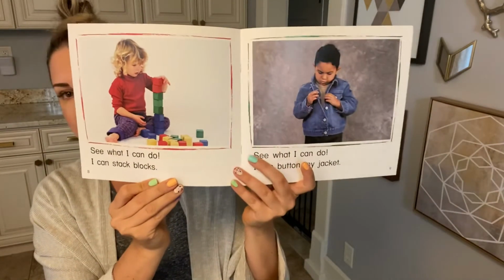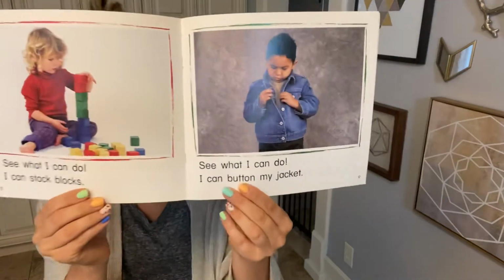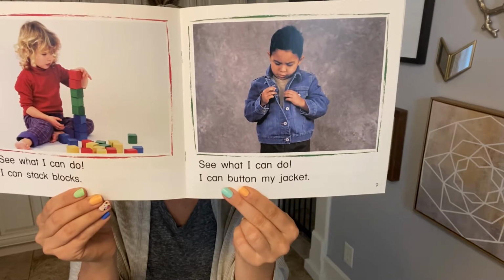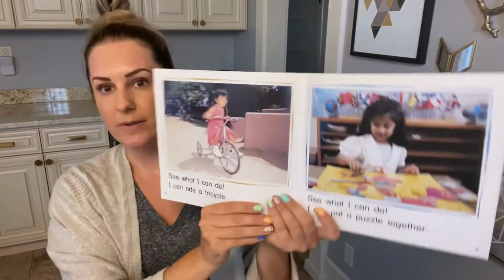See what I can do. I can stack blocks. See what I can do. I can button my jacket. What is your favorite thing to build with blocks? I like to build castles.